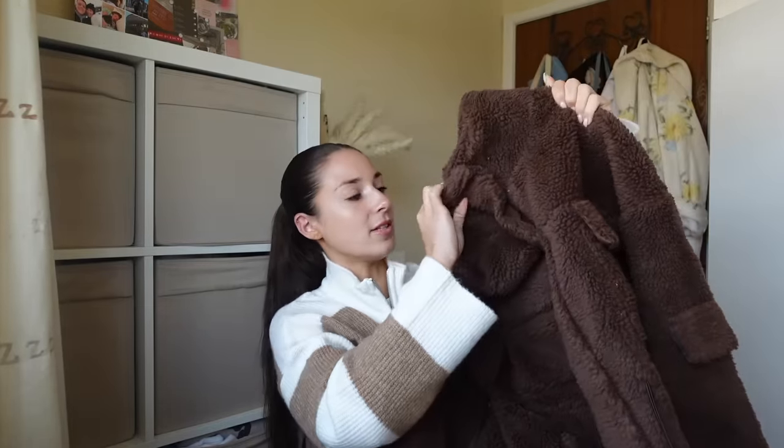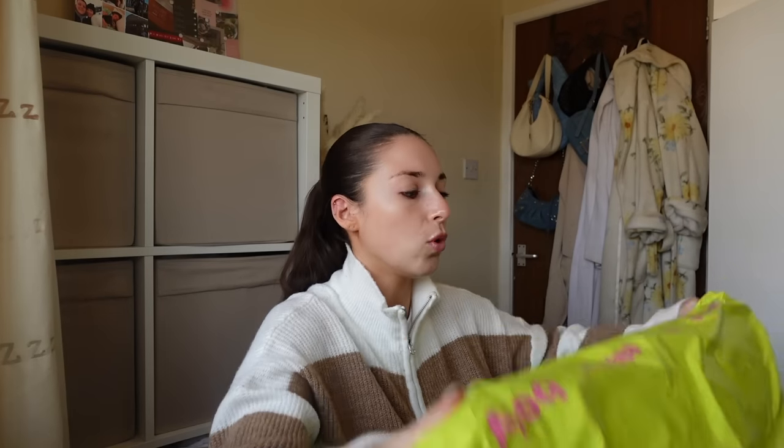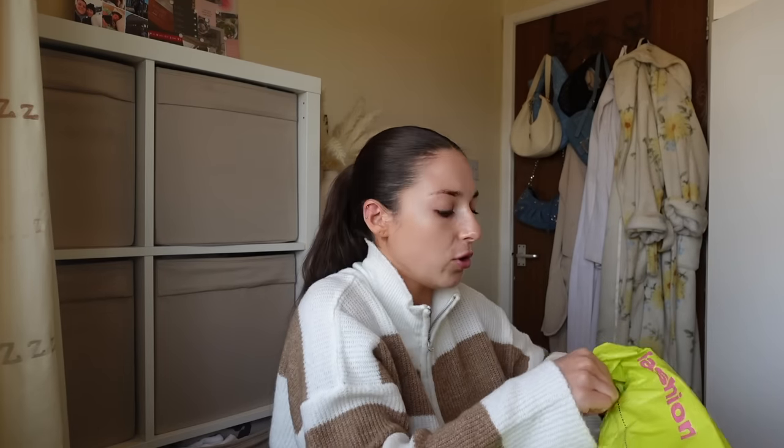It's super big and oversized, with a big collar. This is just really cute. It's just so soft. And I feel like for a dog walk, that would be so nice. Just, you know, snuggle up in it.